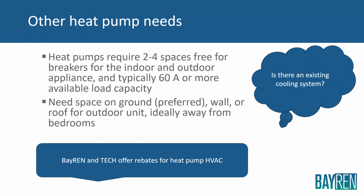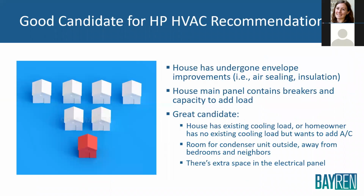And for the outdoor unit, ideally, they do make a little bit of noise, so ideally there's some space outside that's away from bedrooms or neighbors. Those of us that have neighbors that had an outdoor unit next to a bedroom, you'll know what I'm talking about. Yeah, there are rebates for heat pump HVAC. Those we'll have detailed in a little bit more.